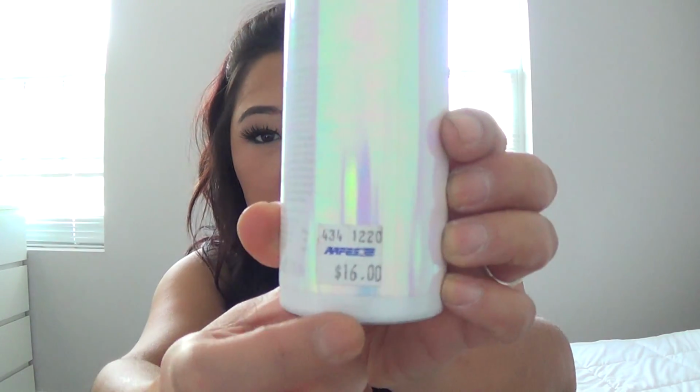It's kind of like a mini department store, and they sell tons of reputable brands in the beauty department, like Estee Lauder and Victoria's Secret and Bare Minerals. So this was originally $20, but it was discounted to $16. This was kind of a cool concept.